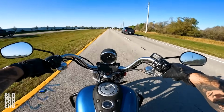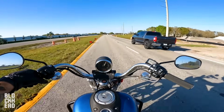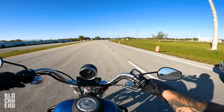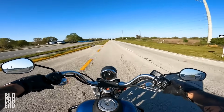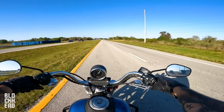So let's go ahead and talk about what this motorcycle is, with the fuzzy red handcuffs on the front there. Why the hell does it have fuzzy red handcuffs? Well, I'm not really sure. You guys should ask the previous owner of it. I am now the new current owner. The previous owner of it was, drum roll please, my brother.